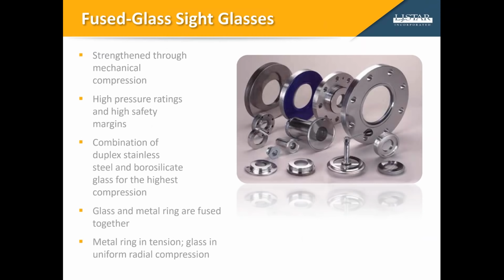In addition to tempering, glass can also be strengthened by placing it in mechanical compression. Fused glass sight glass windows, like Metaglass, offer high pressure capabilities and high safety margins. The strongest type of fused glass sight glass windows are made from duplex stainless steel and borosilicate glass. This combination creates the highest compression.